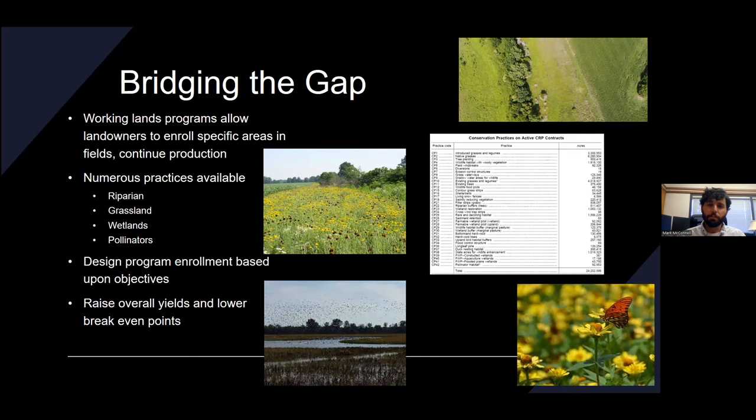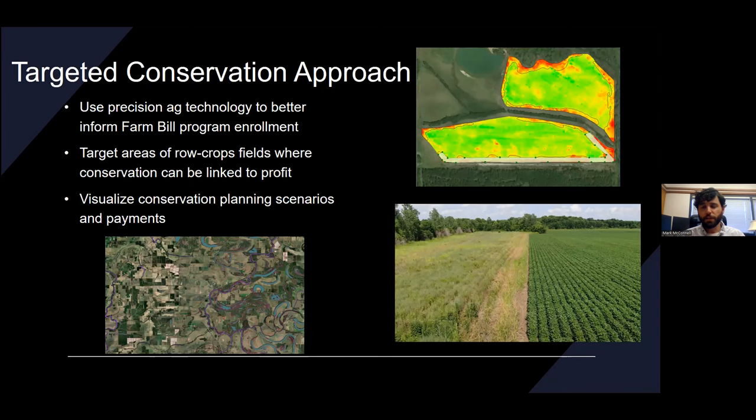To do that, the first set of tools we need is yield maps, or yield monitors. Yield monitors and yield maps are one of the many tools within the arsenal of precision agricultural technology. And most combines for the last decade have come standard with yield monitor technology.